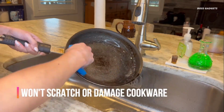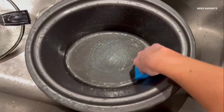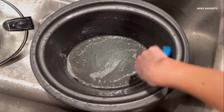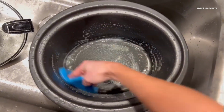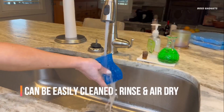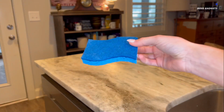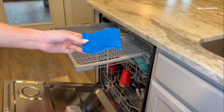Crafted from sustainable materials, these durable sponges rinse clean and dry quickly to prevent odors. For deep sanitization, simply run them through your dishwasher. The tear-resistant construction stands up to demanding use, effectively removing even burned-on food while maintaining its integrity.